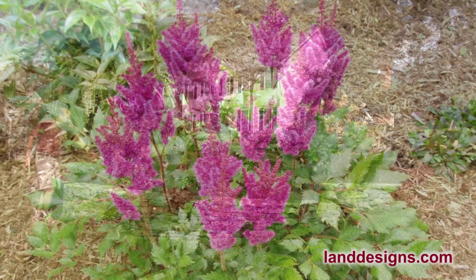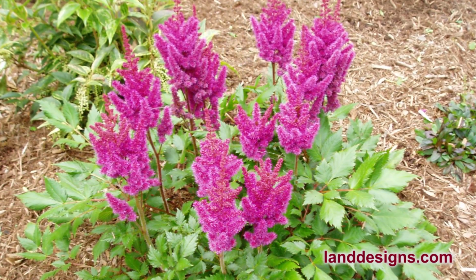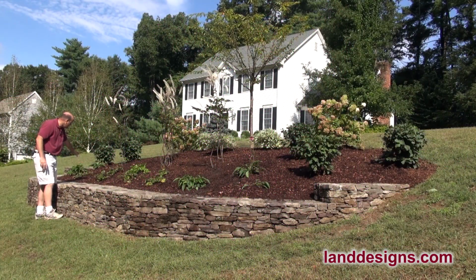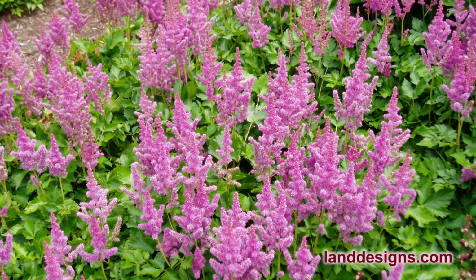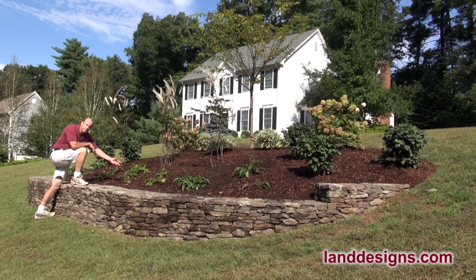this is Visions Astilbe. There's a whole swath of them here. As time goes by, this Visions, it's a slow spreader, but it's going to go ahead and fill in this garden. And the Visions is going to flower. The flowers are going to be about yay high. It's a really nice, bright pink flower.